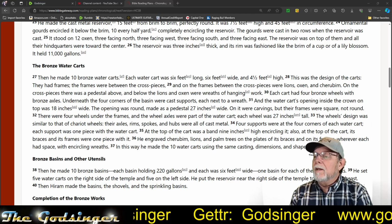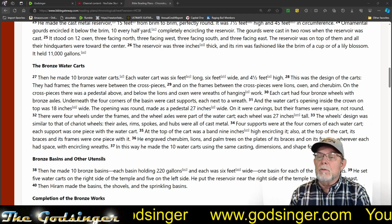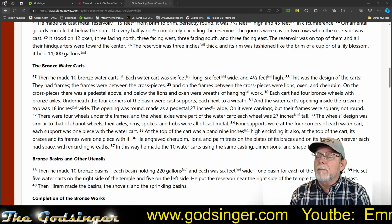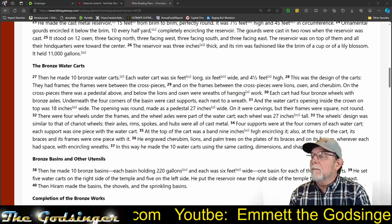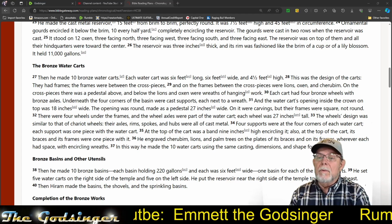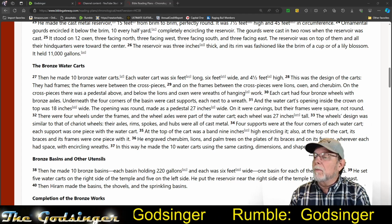each next to a wreath. The water cart's opening inside the crown on the top was 18 inches wide. The opening was round, made as a pedestal 27 inches wide. On it were carvings, but their frames were square, not round. There were 4 wheels under the frames, and the wheel axles were part of the water cart. Each wheel was 27 inches tall.